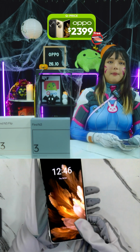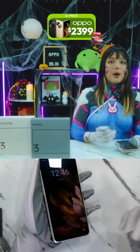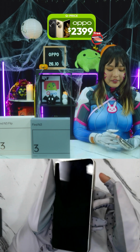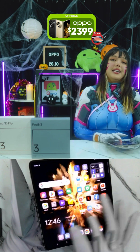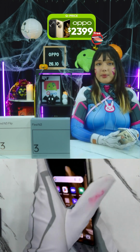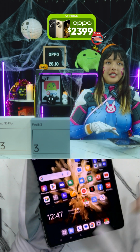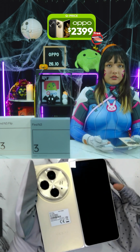And let's talk about the refresh rate. So the main screen and the cover screen are both 120 hertz, which is really good. It's both equally as snappy. So it's very, very fast as well. So if you play games in this, it's really, really good. And the highest brightness that this can go is up to 2800 nits. So both the folding screen and the screen in front over here are both OLED screens.